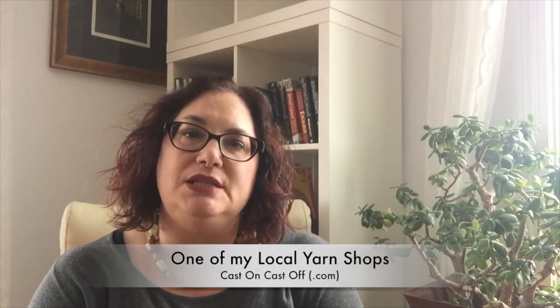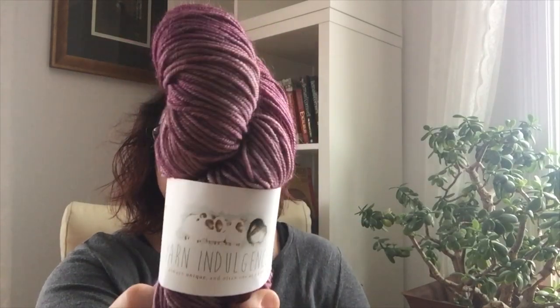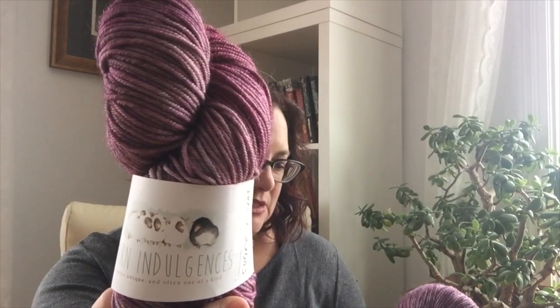So last week I did go down to Cast On Cast Off, which is one of my local yarn stores. And I had been given a gift certificate for Cast On Cast Off that I used. That was one of my Christmas gifts along with my Fringe Field Bag Supply Company bag. So I picked up, this is a new yarn to me. It's a Made in Canada yarn. Really, really pretty colors. The yarn company is called Yarn Indulgences. Always unique and often one of a kind.